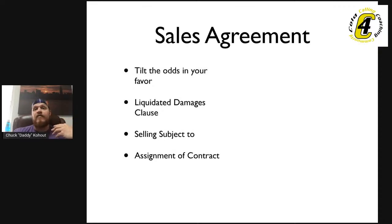this fiduciary responsibility where they can lose a license. Well, I don't have a license. You didn't close. I'm keeping your deposit. All right. Fight me. You're not going to do it.